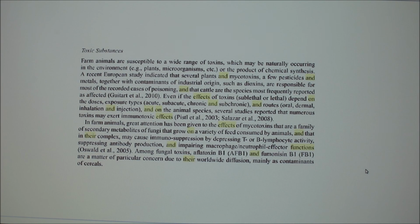And for creep feeds and diets for gestating and lactating cows, it would be less than 20 parts per billion. And growing and finishing cows that weigh more than 400 pounds can be fed diets containing 100 parts per billion if needed. Yeah, and you bring up a good point.